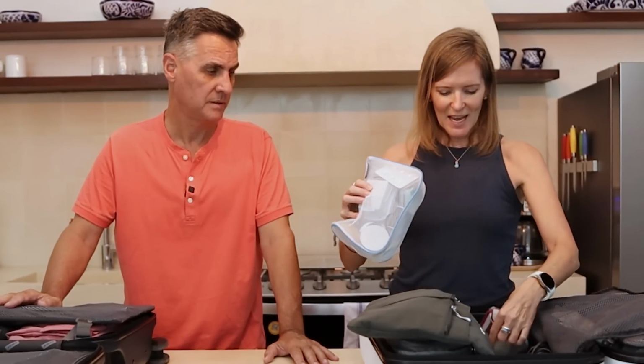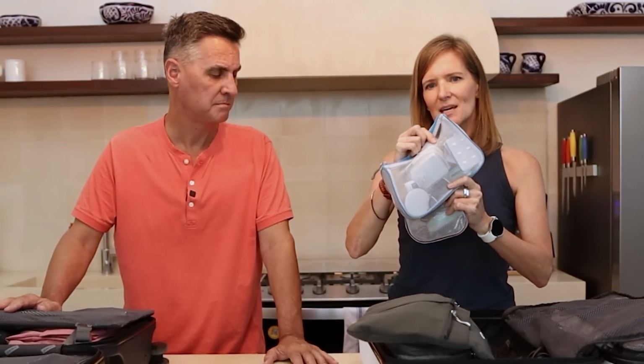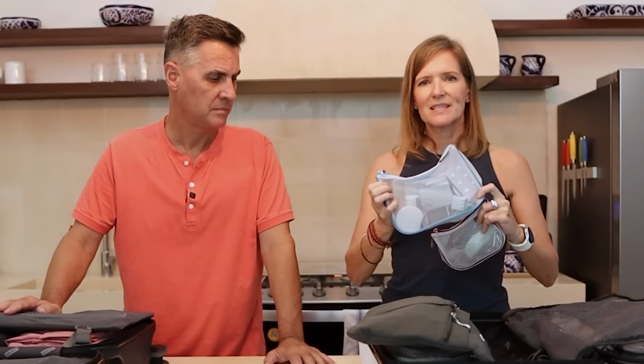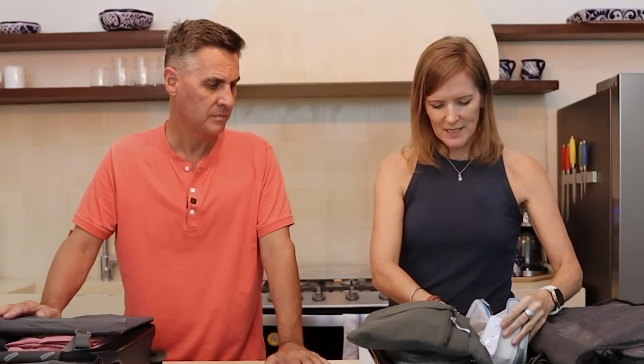Yeah. And then, like Brian's little bags, mine aren't clear, but they are see-through. So you can see them, and I have carried these since we started traveling, and they have held up really great. So those are fantastic.